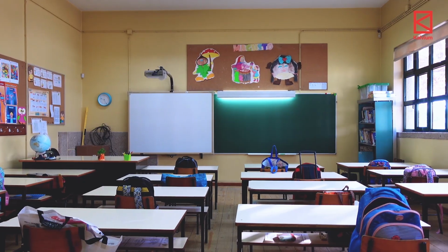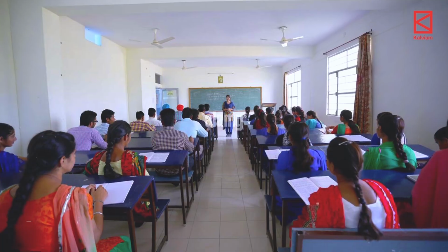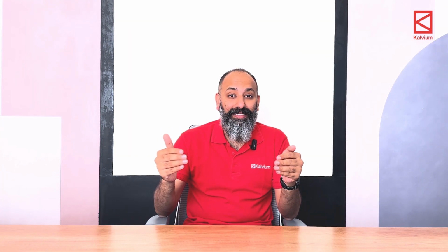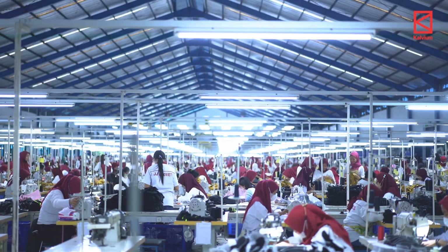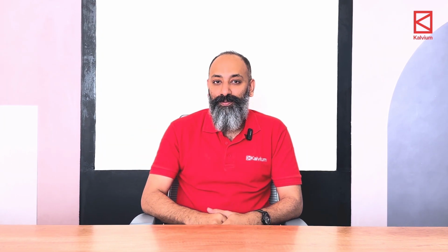Picture a classroom. Rows of desks, a blackboard, chalk, teacher standing in the front. Does it look familiar? Have you ever stepped back and wondered, why do all classrooms look the same? Turns out there's a very surprising story behind this. And it goes way back to the 1800s and is connected to factories. How are factories even connected to classrooms? Stick around and we'll explore that in this video.